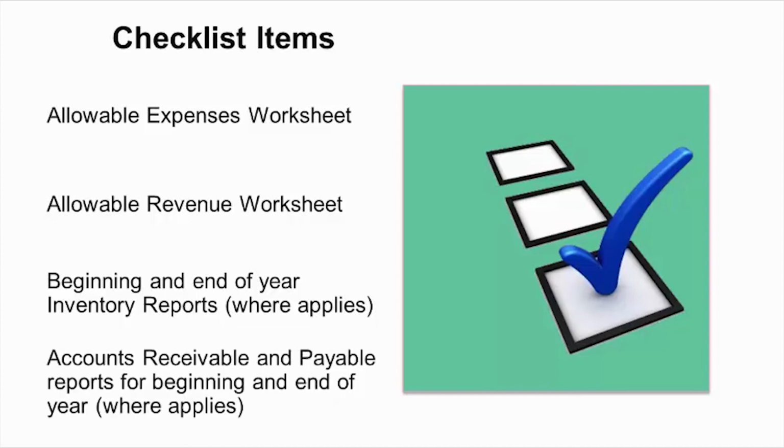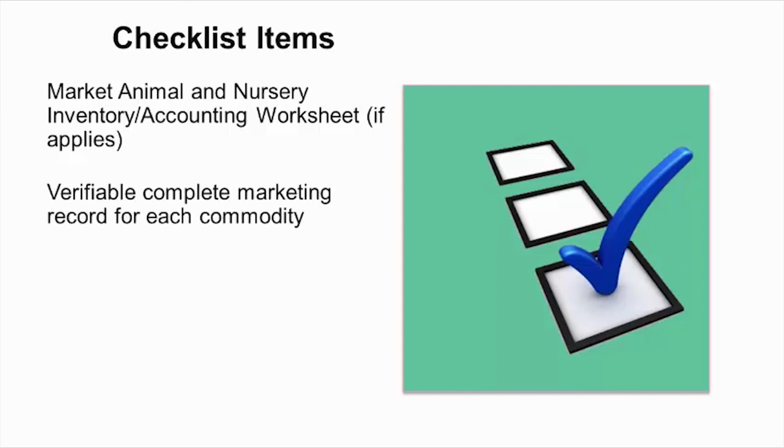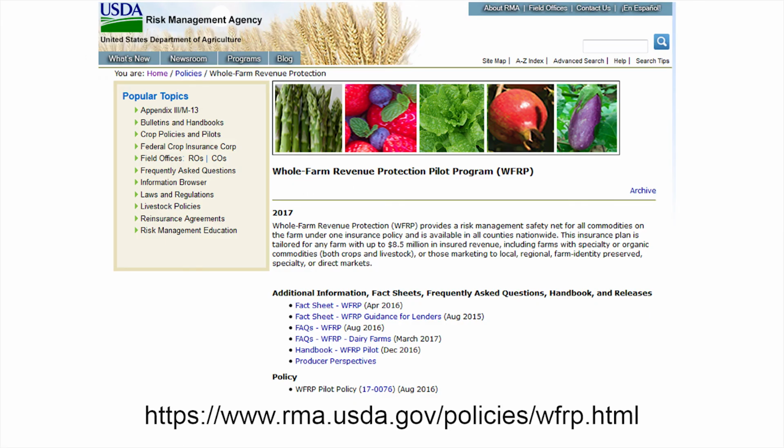If applicable, you should have accounts receivable and payable reports that show items that you ordinarily sell in one year, but for which revenues don't actually hit your checkbook until the following year. You should also have record of revenues from items purchased for resale purposes to deduct from the total income, since you did not grow these items yourself. If market animals or nursery commodities are being covered, you'll need to have an inventory and accounting worksheet. And finally, you'll need to have a verifiable, complete marketing record for each commodity. You can also get much information about whole farm revenue protection by visiting the USDA Risk Management Agency's website.